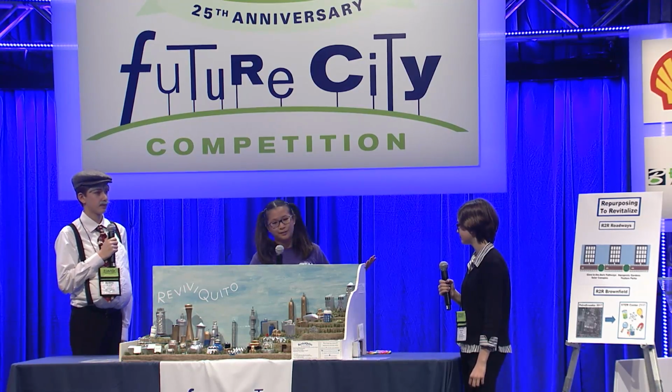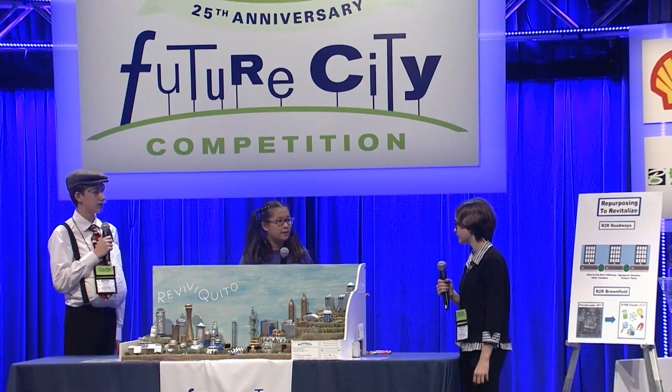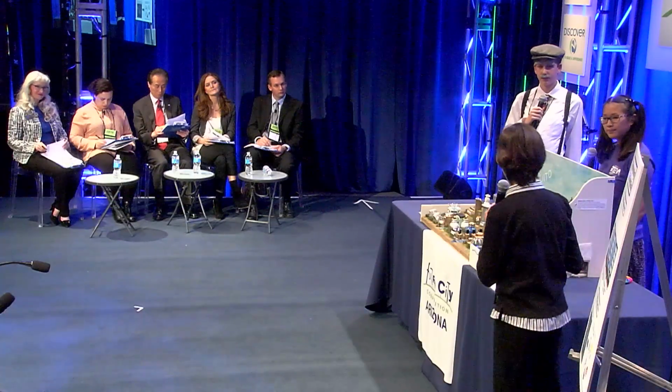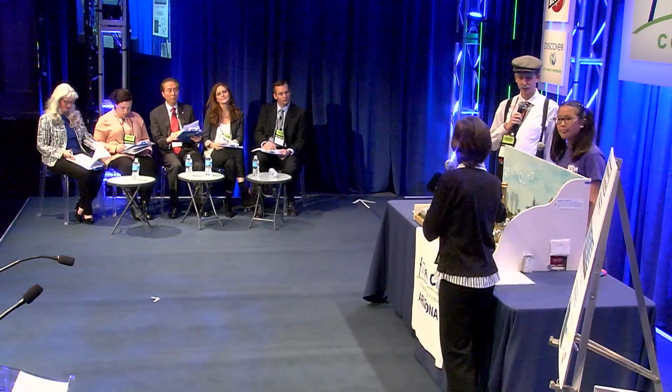I love ordering fresh strawberries. It's neat watching the agrobots harvest only the ripe ones. My favorite part of the R2R roadways is being able to bike home after work. The pathways glow in the dark.